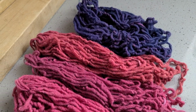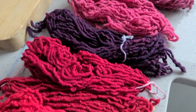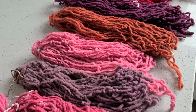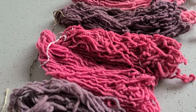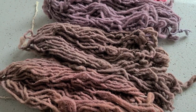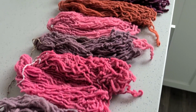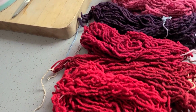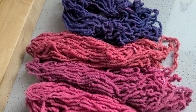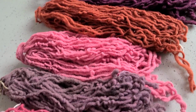So first, let me just run you through the color palette here. It is pretty spectacular. Look at the way in which the wool picked up the cochineal and all the different ways in which we were able to shift the color. Beautiful, right? These samples are 3 years old too, by the way. So now they're not out and about in the sun, but pretty amazing, right? Wow, loving it.